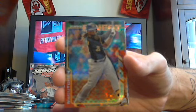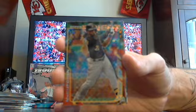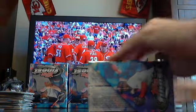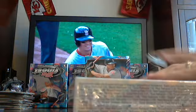Let's see here. Last pack. Box one. Get Andrew McCutchen's X-Fractor for the Pirates. All base. Box number two.